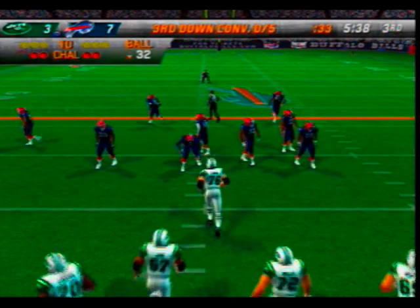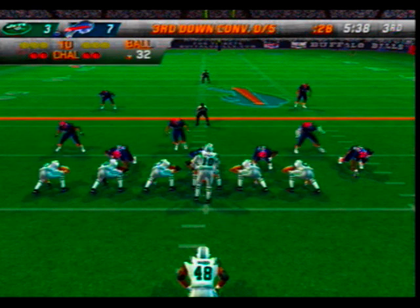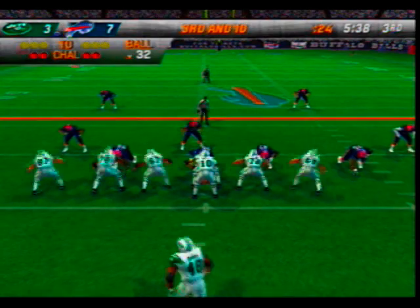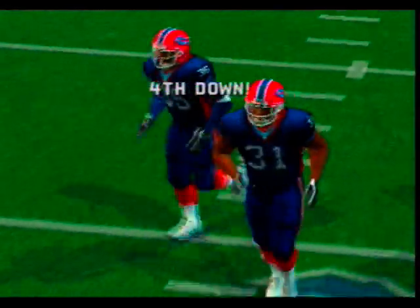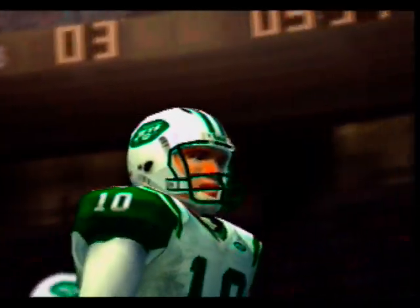Third and 10. Ball on the 32-yard line. The Bills come out in a nickel package. With the pass, drops the interception. Good timing, getting in between the ball and the receiver to save what would have been a big gain.